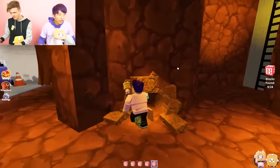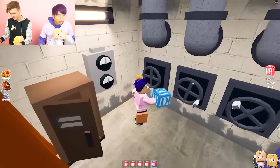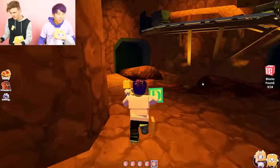Did you dump your blocks yet? I'm about to right now. Okay, Adam, go do it. Yeah. What is this? There's like some levers or something. Okay, so this is like a puzzle game almost.